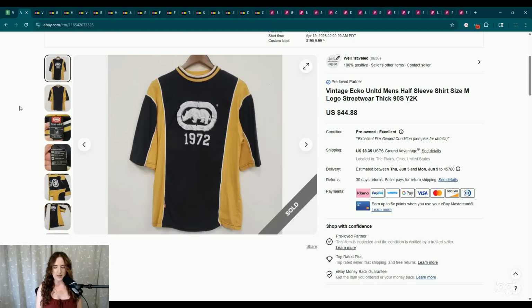So like I said, I paid 10. I listed for 45. It did sell for $45. This one took a little over a month to sell.